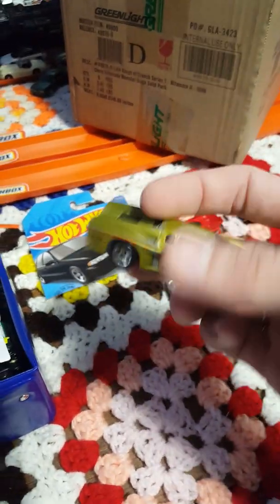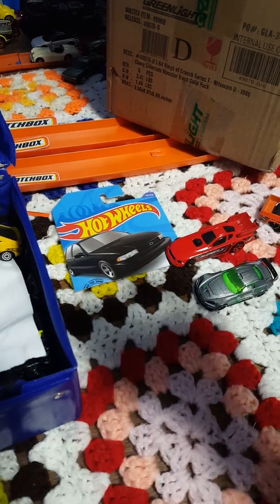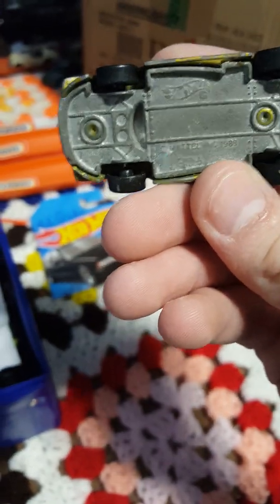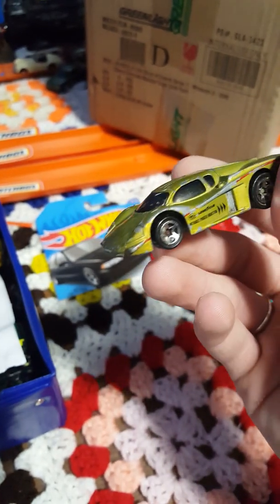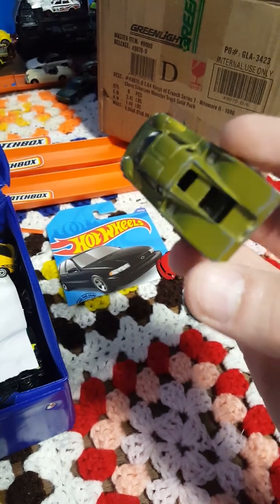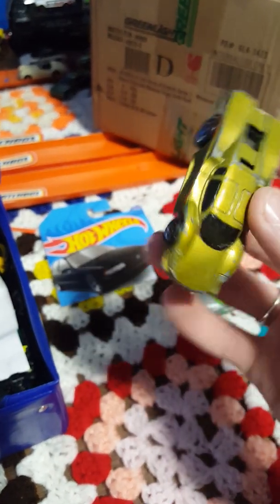Here's another old one. I forget what this one's even called. It's got a China base on it. I'm not quite sure what year that would have been from. Very interesting car though. Looks like the XJ220 Jaguar.